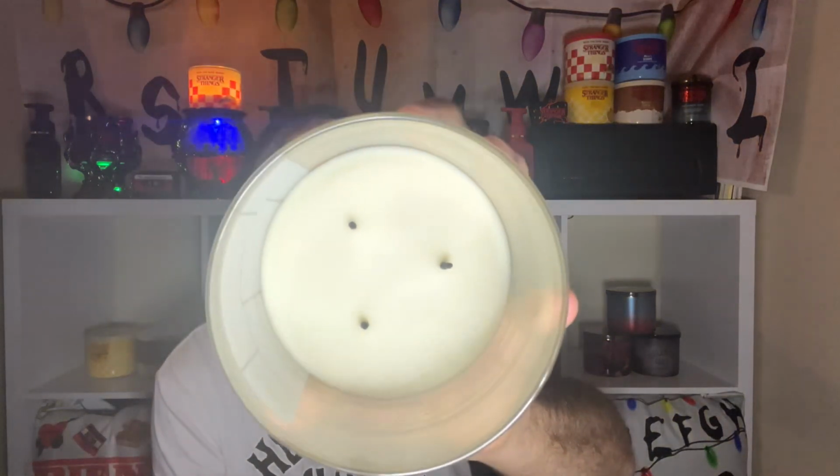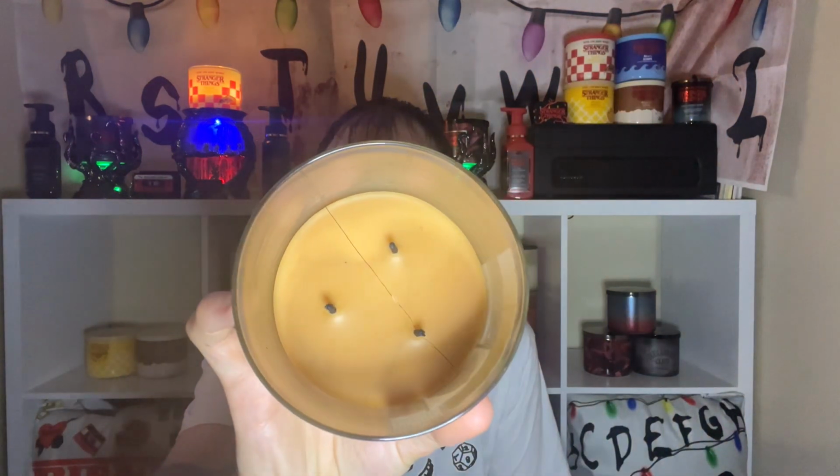Absolutely amazing. Amazing burn as well. And halfway through, I didn't even have to trim the wicks. So I do have a review up on these candles, so definitely check that out. This one burned pretty well also.